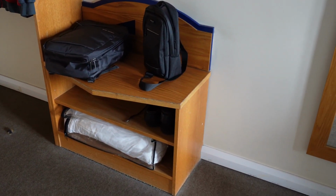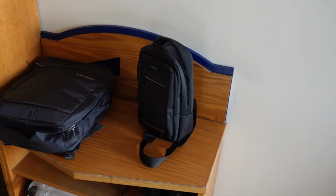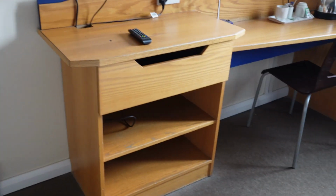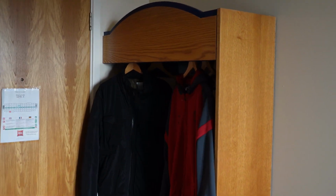As I say, plenty of storage space. There's room there to put my laptop, computer. Room for all my camera equipment, to carry a lot of camera stuff around with me, spare duvet, plenty of space there to put your shoes or clothes or whatever. There's plenty of desk space, plenty of storage space, also a nice big wardrobe.